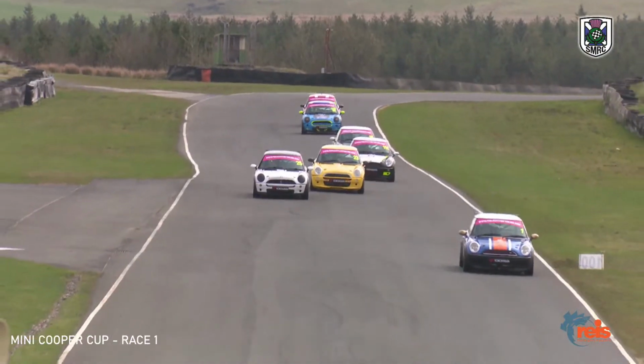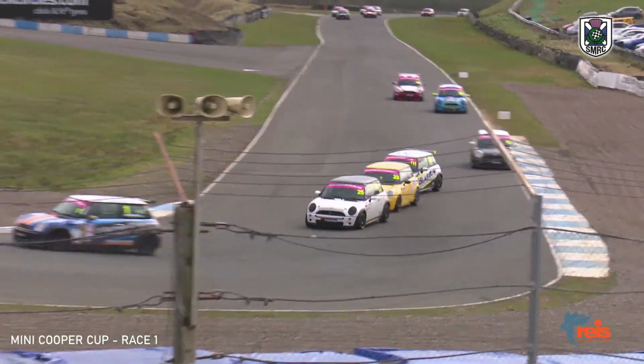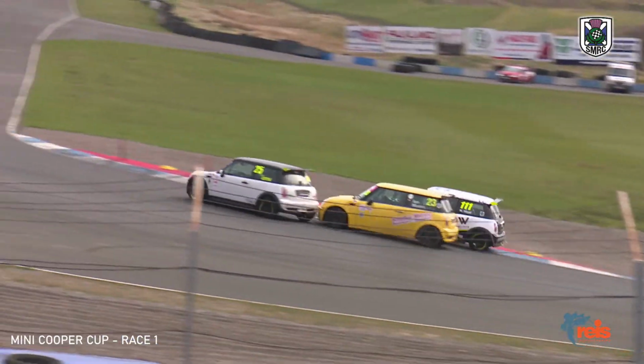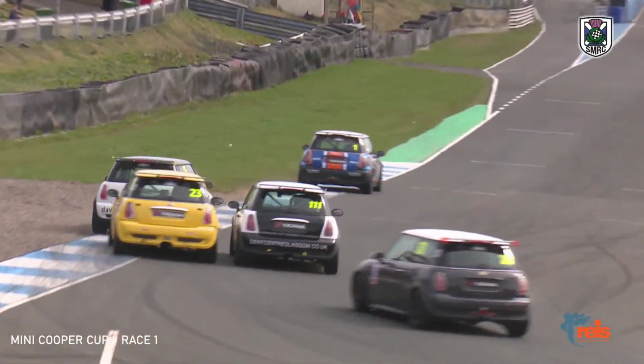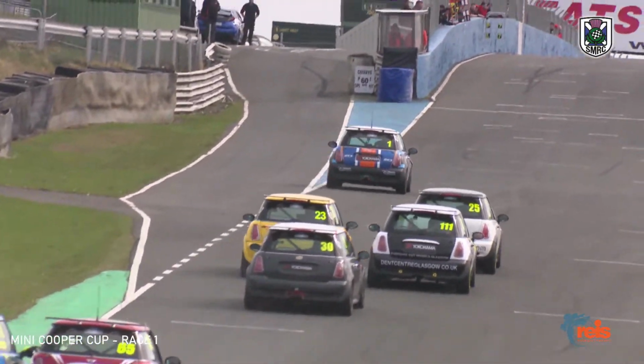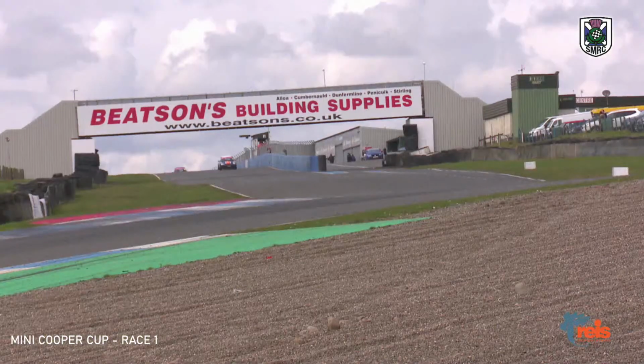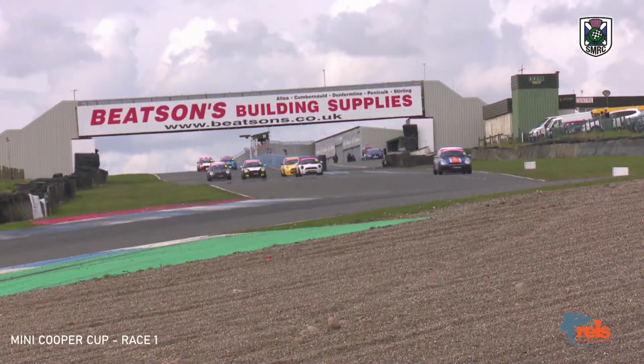Is it going to be a move into the final hairpin there on lap number 4 of 11? Thinks about it, and again tries to put that move in, and look at that up the inside. That's a move of the century from Neil Hose. Sent it from about 2 car lengths back there. Absolute bravery, and that is proper mini racing. This is like just an exhibition race for the way that these cars are driving right now.